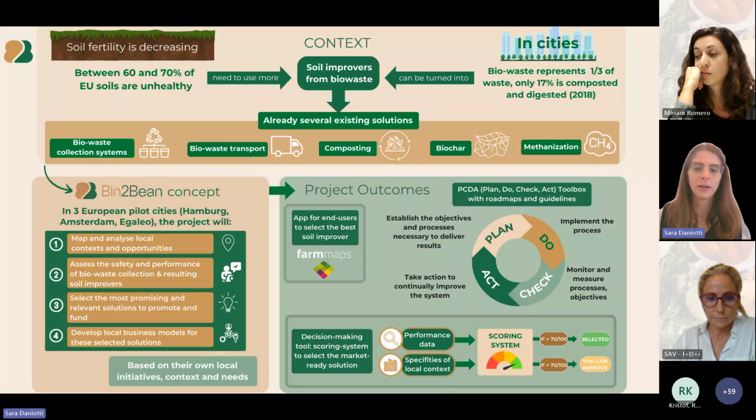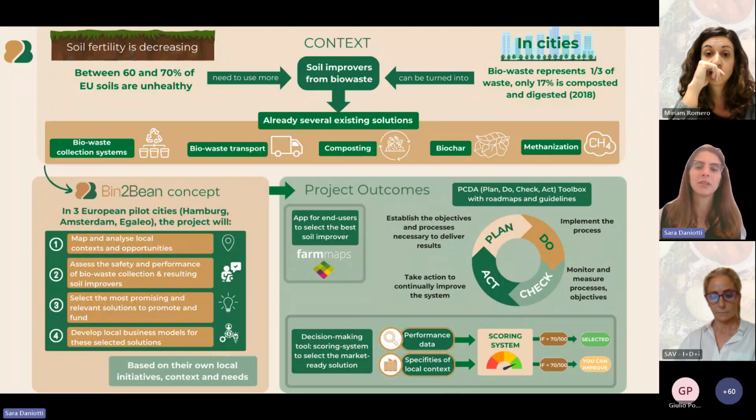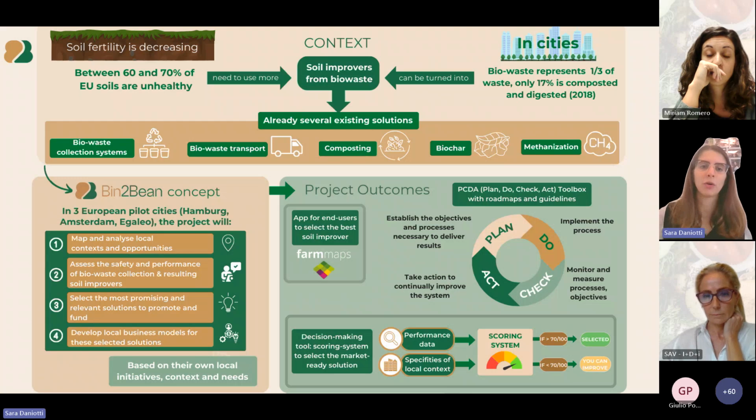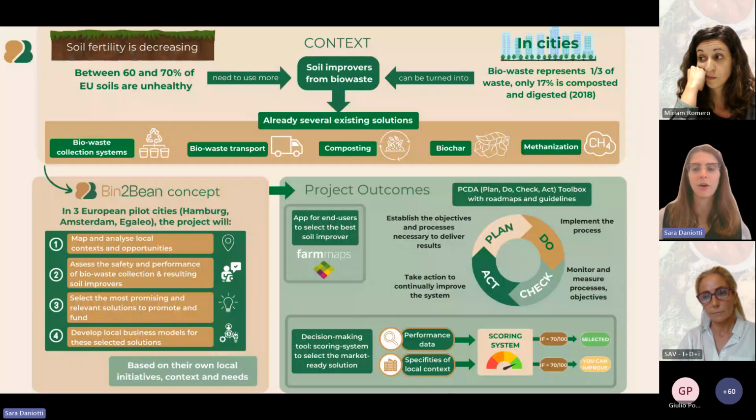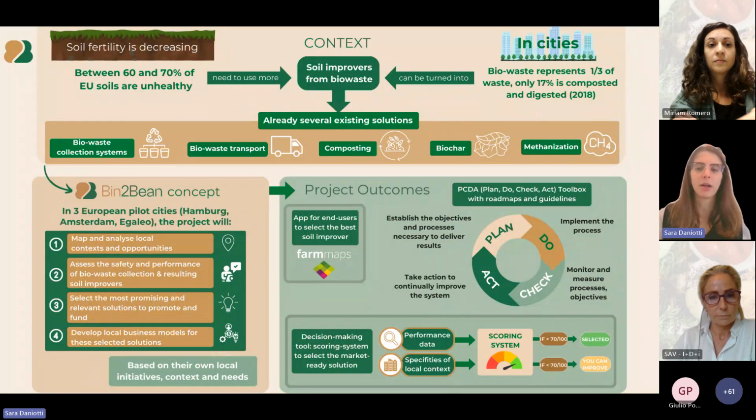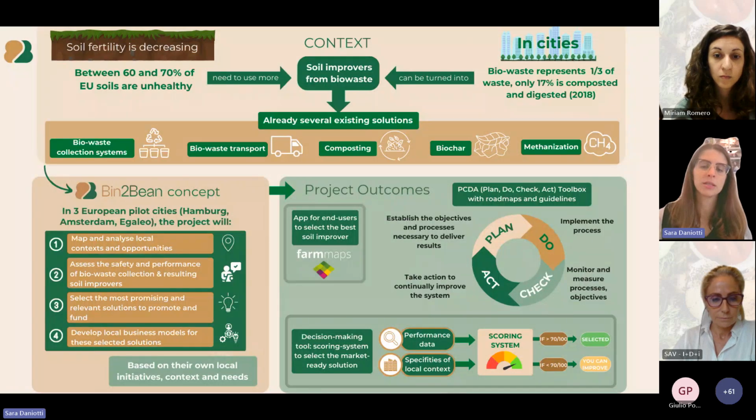So a little more about the Bean to Bean approach. Our project aims to help solve the pressing issues of waste production and recycling. In particular, we acknowledge that there are already a lot of solutions in our cities for recycling and valorization, but these solutions are a lot of the time hindered by several limitations that could be at the level of collection, or related to legislation, really a lot of challenges. So what the project would like to do is to valorize the existing local initiatives and solutions instead of proposing new ones, while addressing local needs and challenges in order to remove these limitations to their development.